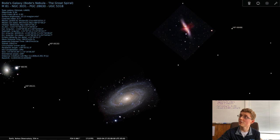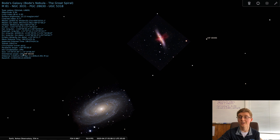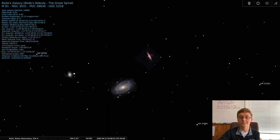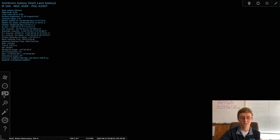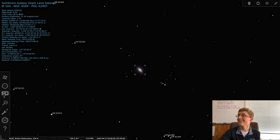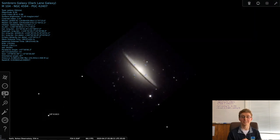Unfortunately, this one isn't the most clear, but there's also another really good galaxy called the Sombrero Galaxy, which I have to turn the ground off to see. We can zoom in, and you can see a great example of looking at a galaxy edge on. These are some of the galaxies that we'll be able to use a telescope to take images of if you join us tonight.